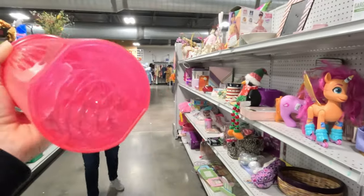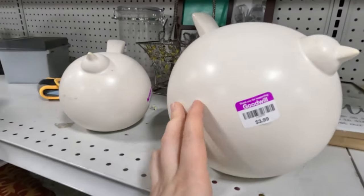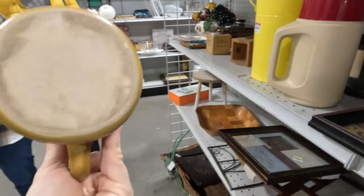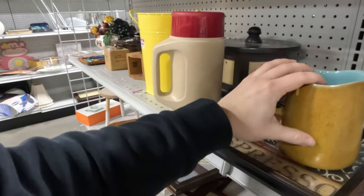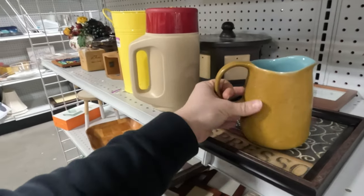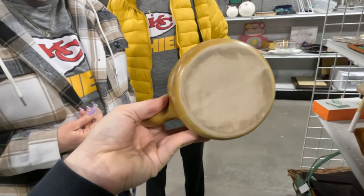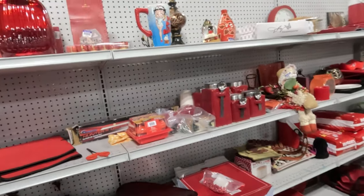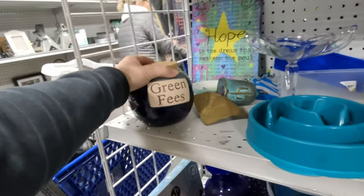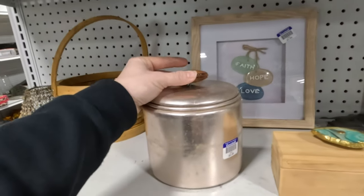Get that. We always need more of these. I can't tell if that's handmade, but only $2. Very cool. It's not shipped anywhere either, right? No. I like that it's got that on the inside. It looks handmade, but not quite. Oh, here's the match to that other one.